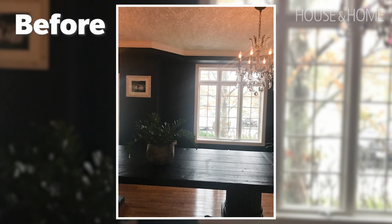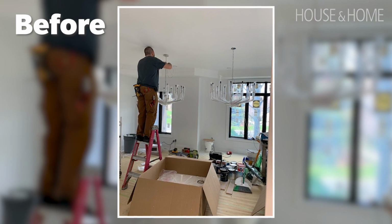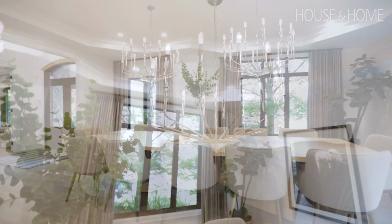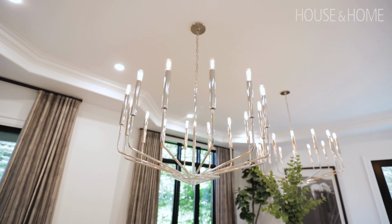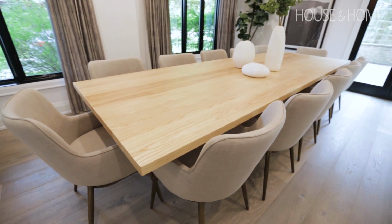For such a large table, you're either stuck with a really long light or 2 lights. So for this client, I really wanted to go out of the box a little bit and give them some statement lighting. So we chose these beautiful chrome fixtures. I like the way that they're a nod to traditional design mixed with the sort of farmhouse table.